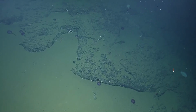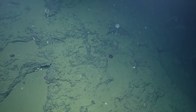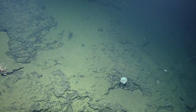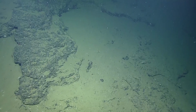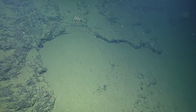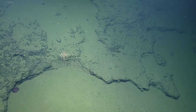Oh, and we have our first primnoid coral. Nice, that white fan in the lower right-hand corner. Oh, we're just going past. We'll start to see them because, of course, we're on transect now. And that primnoid is probably either Calyptrophora or Narella.